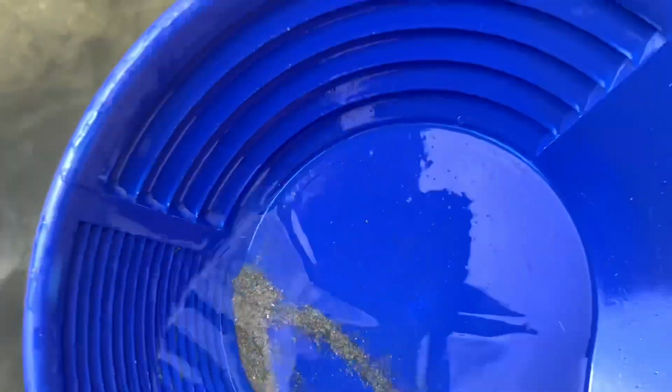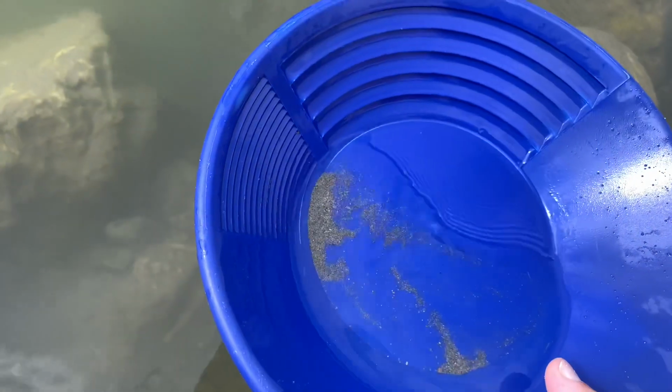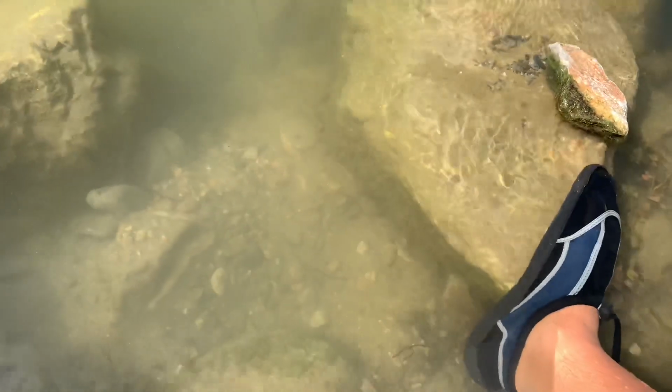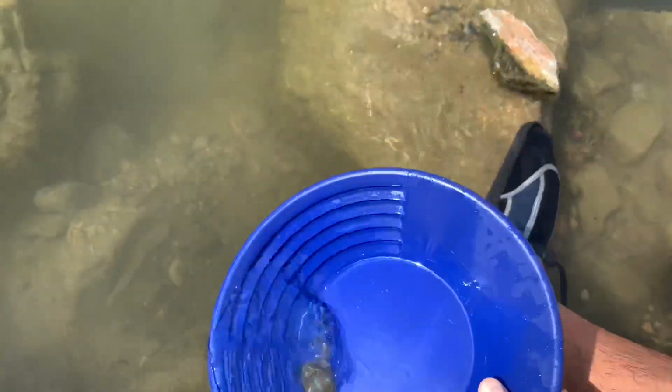Okay, I'm gonna try again. Dig a little bit deeper to see if I can find anything. There's something heavy there. It looks a little bit like silver color, but I think it's just a piece of metal. Okay, so 3 pans. The first pan had a small shotgun pellet, and the other 2 pans, besides some black sand, had nothing in it. So I'm going to continue digging some material.